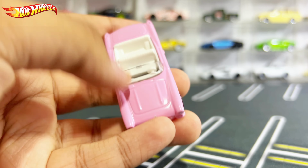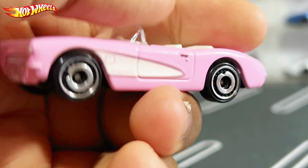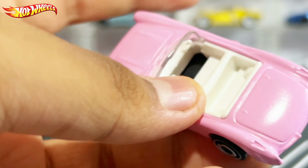Oh, this is the front. That's the trunk, I believe so. And windshield, small windshield, but still pretty fine. I mean, their heads would be sticking out of the windshield as well. So quite useless of a windshield, to be honest, actually.